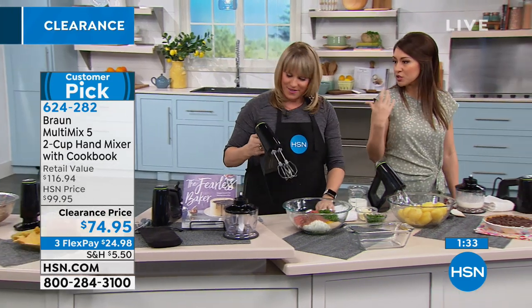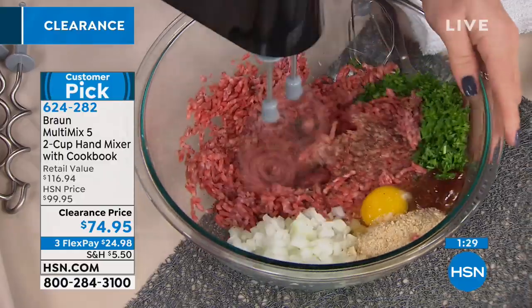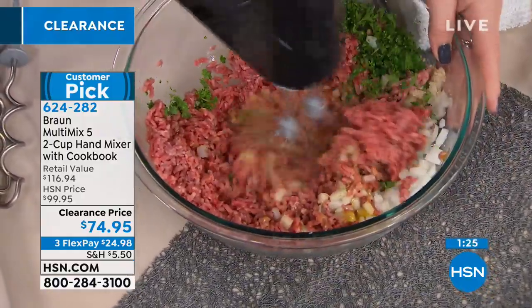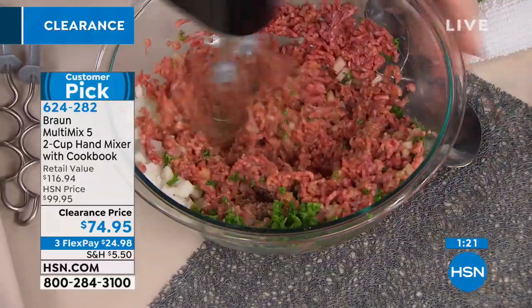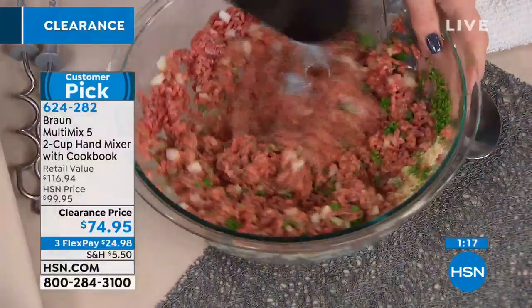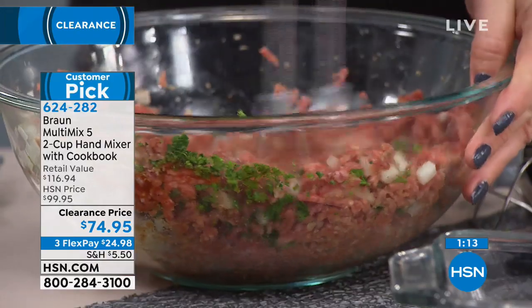That will give you some inspiration if you just want to get going when you first get it. This will be the hand mixer you always go to. It's a customer pick, which means enough people came back and said, I love this, that it got rave reviews. Go read theirs, because that's what people do with kitchen appliances.